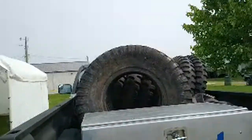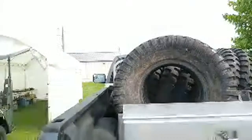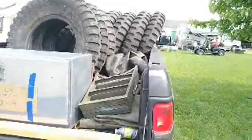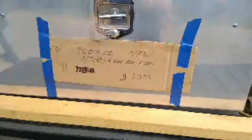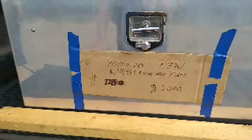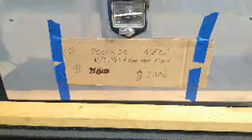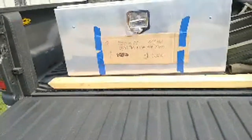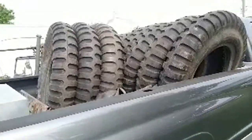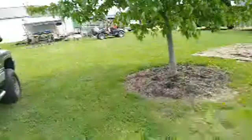Nope, those are smaller than mine. Those are 920s. Mine are 1120s. See how much they cost. 920s, $2,000. Yeah, I'm going to spend at least $3,000 to get ones I need, I bet. But those are for a deuce and a half, probably. That's what I need, though.